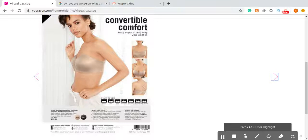Or even just because the strap is smaller on these, you could get away with wearing this with some of those newer top styles, like off the shoulder or just around the neck. Some of them have just a really thin strap, even though it's off the shoulder. So this bra would be really great for trying to wear those new shirts, tops, whatever styles that are really common now.